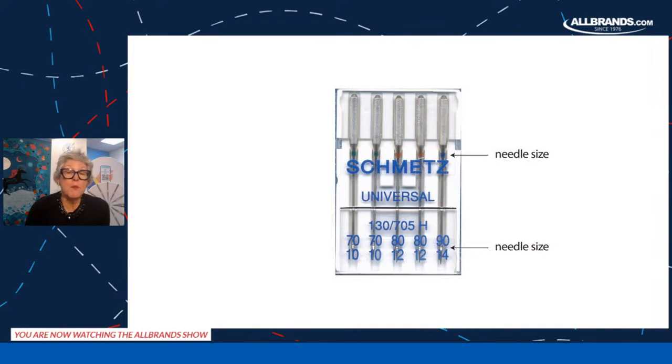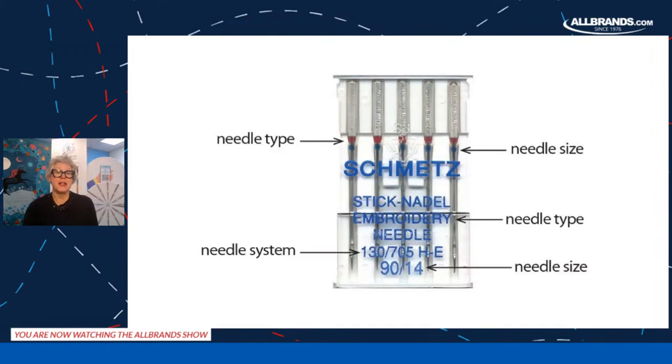But let's look at one more example of a needle pack. Again, at the bottom of the pack currently is the needle size. So these are size 90/14. Above that is the needle system, 130/705 H. But look a little bit closer, because on this sample there's an additional letter. On this sample, it's a dash E, E for embroidery. On some of your other needle packs, you might find a Q for quilting, M for microtex, or J for jeans, etc. So lots of information on your needle system line.